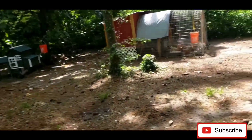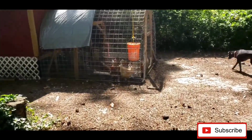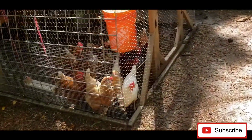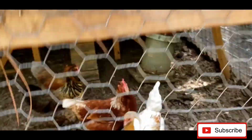I know a lot of homesteaders are able to free range their chickens all day long, but we just aren't. We have to keep them in the coop. But these ladies are always ready to get out at the end of the day. I let them out as much as possible.